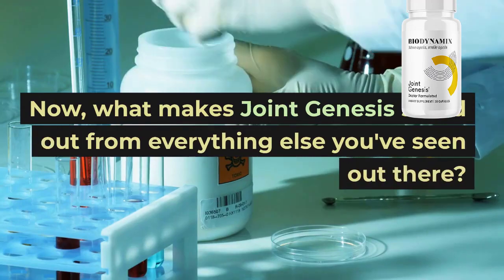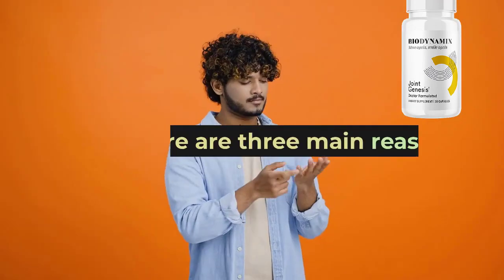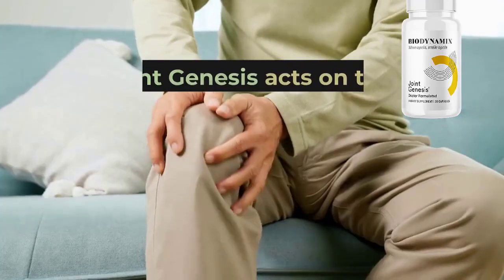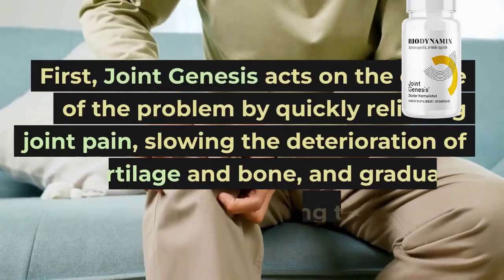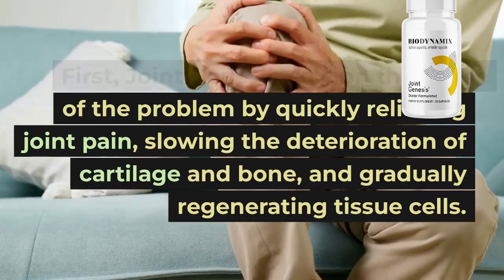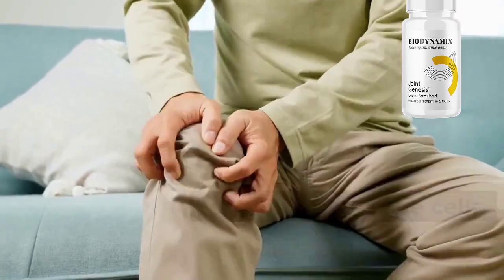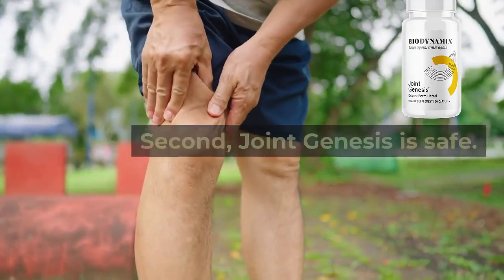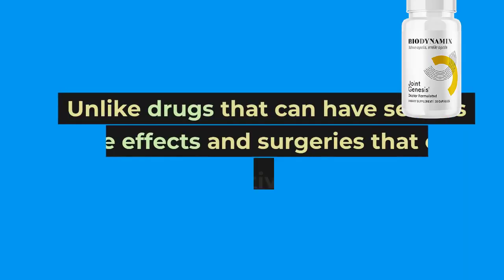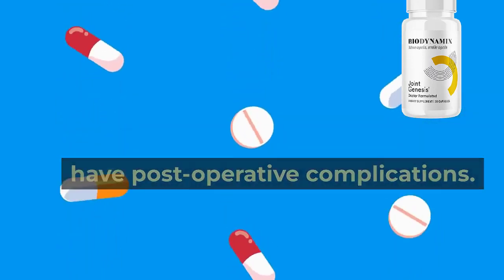Now, what makes Joint Genesis stand out from everything else you've seen out there? There are three main reasons. First, Joint Genesis acts on the cause of the problem by quickly relieving joint pain, slowing the deterioration of cartilage and bone, and gradually regenerating tissue cells. Second, Joint Genesis is safe. Unlike drugs that can have serious side effects and surgeries that can have post-operative complications.